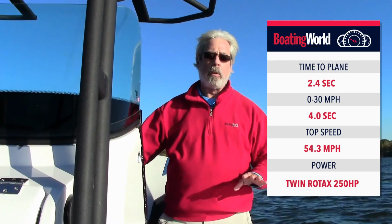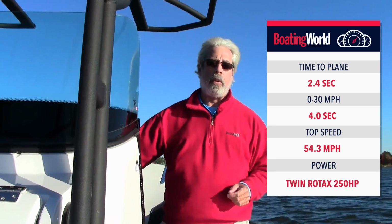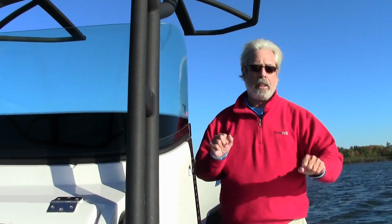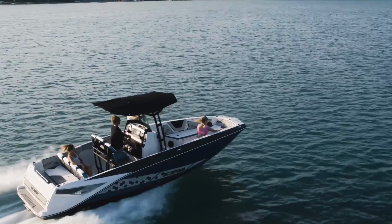which is one of the quickest times we tested all year. And the top speed was 54.3 miles an hour. Now, one thing I love about how the power comes on, it feels like you're shot out of a cannon, but it comes on really smoothly, which is really important because you're going to be using this boat for water sports. We have a tow point on the T-top here. And I've been on some jet boats where the acceleration was so abrupt, you're probably going to yank your guy's arms out of socket. But I love the way it smooths on.